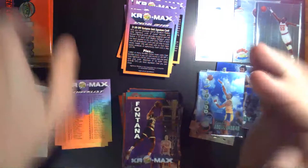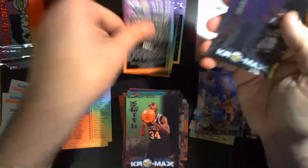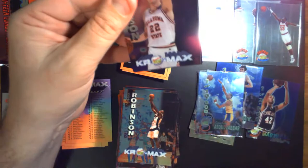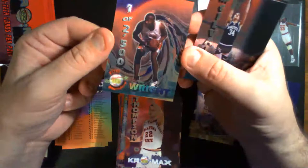Lots and lots of duplicates. But we can at least see if we got any other inserts. Unless somebody objects, I'm not going to read the names because they're the same cards over and over and over. So we'll just try to power through these final five or six packs, see if we get anything interesting, and then we'll move on to baseball. This is a first rounders, Sharon Wright.